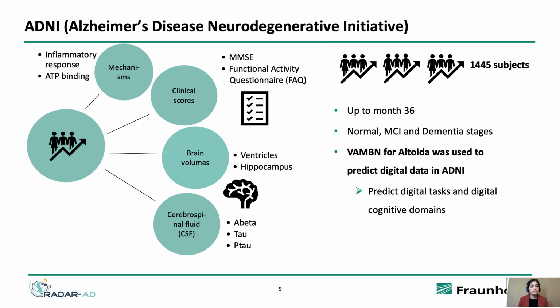Then it has brain volumes, also CSF measurements, and here patients have almost 1,445 longitudinal time points up to month 36. We also have patients from three different stages: normal, MCI, and dementia. Now, in order to see the connections in ADNI to the digital tasks or the digital cognitive domains, we use the VAMBIN, which was trained on Altoida, to predict the digital data in ADNI. And this was done to predict digital tasks and digital cognitive domains.